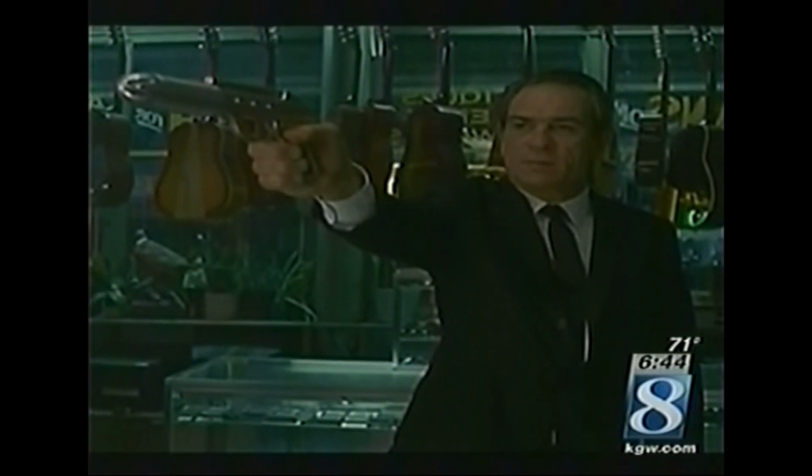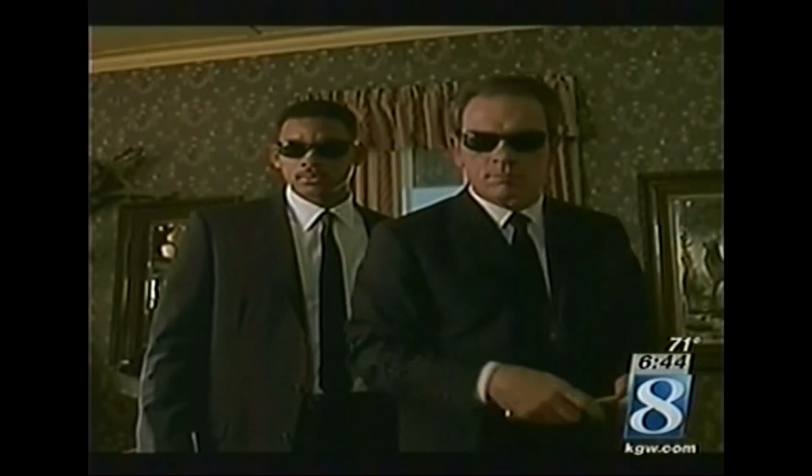I did all the guns on Men in Black. I'm going to count to 3. They have to work. They have to light up. They got to have a laser in it. They got to have all that stuff in it.